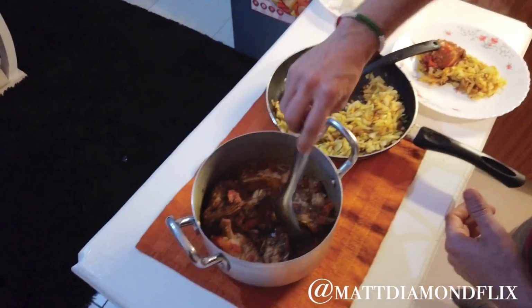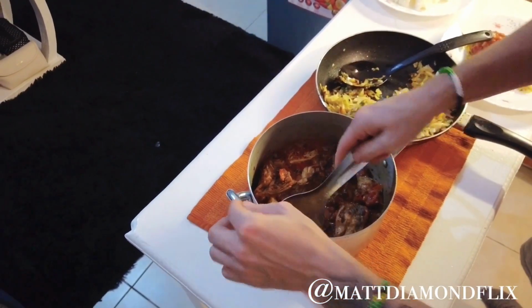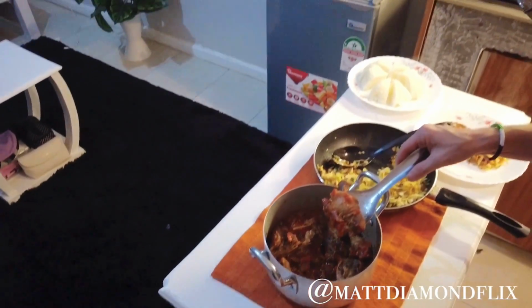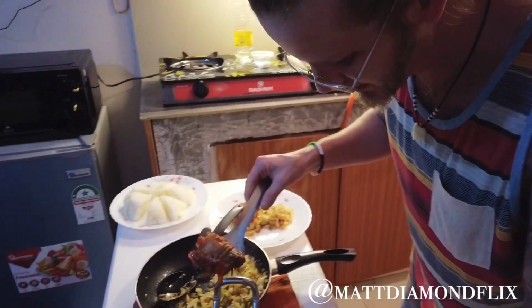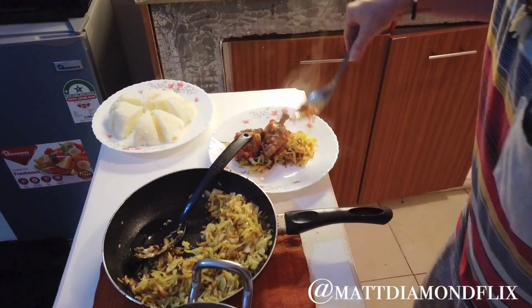Now a lot of times when you got a chicken, you're gonna find necks, even a butthole. You're gonna find some anatomy of the chicken that we're not used to in the West. This half chicken we had is just all nice pieces of meat, so I think we're lucky here. I'm going for 3 pieces because I love chicken.